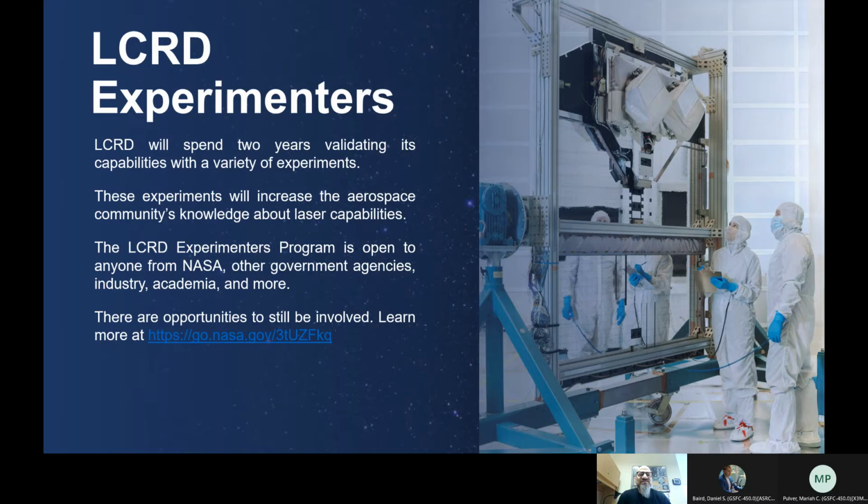So we can configure the system and simulators that we have at our ground stations to emulate different situations. And there is something we call the LCRD Experimenters Program, or Guest Experimenters Program. There's the link that's available. You can find a document right online that's called the Introduction to Experimenters, and that document gives an overview of the mission, but also explains the types of experiments that we'll be able to run.